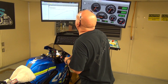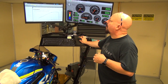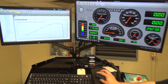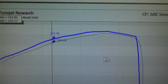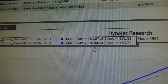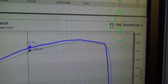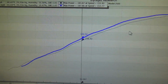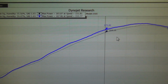Our conditions, we've got a little bit more humidity, but the correction factor is still 1.03. And if you come over here and look, much closer, the humidity's hurting this bike worse than I thought it would, especially on pump gas. And you can see the peak, 187.86 versus 183.87 on the SAE scale. I do want you to look at the difference up the front of the curve. Peak power is great, but average power is what accelerates the bike.